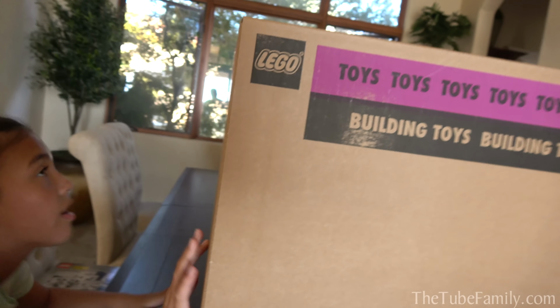I got two more big boxes. Okay, two more big boxes that aren't open yet.